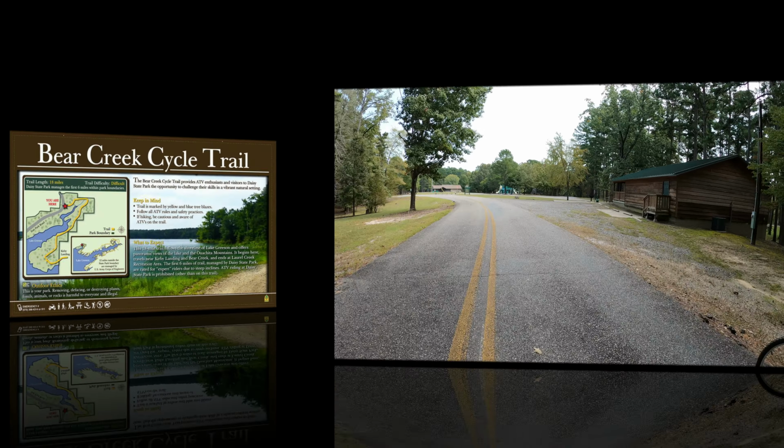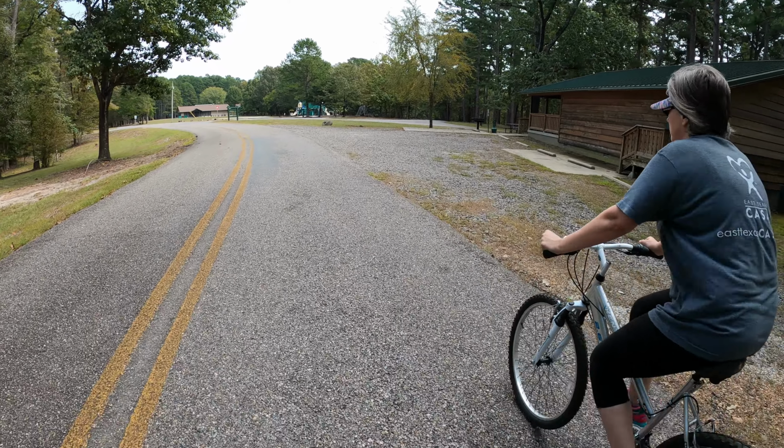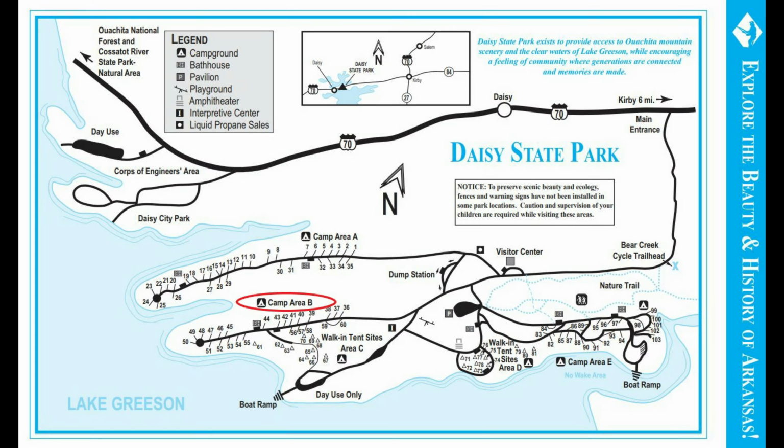Now we're going to begin our bike tour in earnest here at the head of RV Camping Area B, and we will make our way around the Interpretive Center and head down to one of the 2 boat ramps at Daisy State Park.